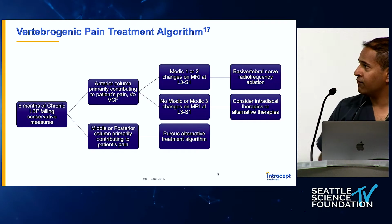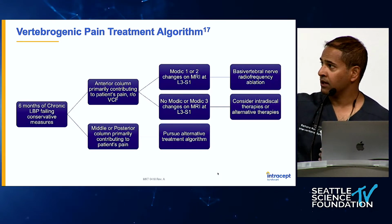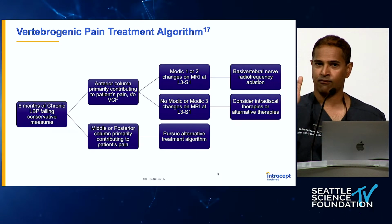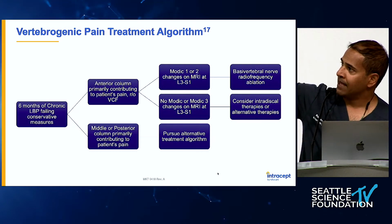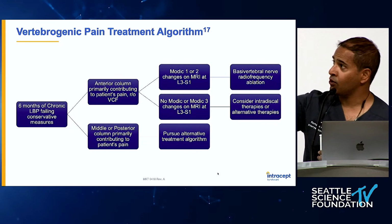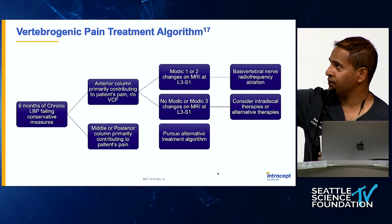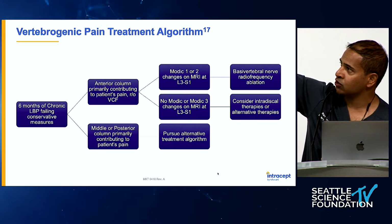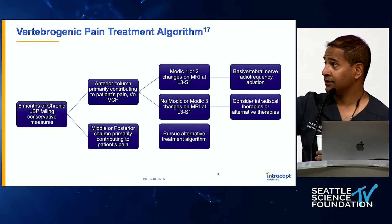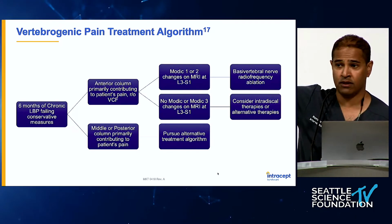So there's an algorithm, if there are any APPs in the audience or online. This is the algorithm I developed for the Aspen guidelines with Dr. Khatri in our section. This is just a really simple, straightforward way of thinking about how to stratify your patients. Anterior column versus middle or posterior column, right? That's how we've divided our day today, if you guys haven't noticed. So anterior column pain with flexion, midline, okay? I'm thinking intradiscal or BVN ablation. What do I see? Modic 1 or 2, L3 through S1? Great, I'm thinking BVN ablation. No Modic, Modic 3, maybe it's outside of, maybe it's L1, 2, okay? Consider intradiscal therapies or alternative therapies.